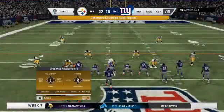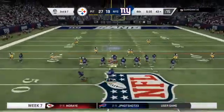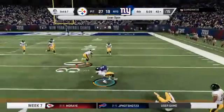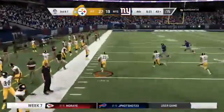The Giants on 3rd down. They've hit 2 for 4 thus far. This is 3rd and 7. Operating from the gun, Jones. It's hauled in by Shepard. Oh, no, he lost the football. And it's picked up by the Steelers.